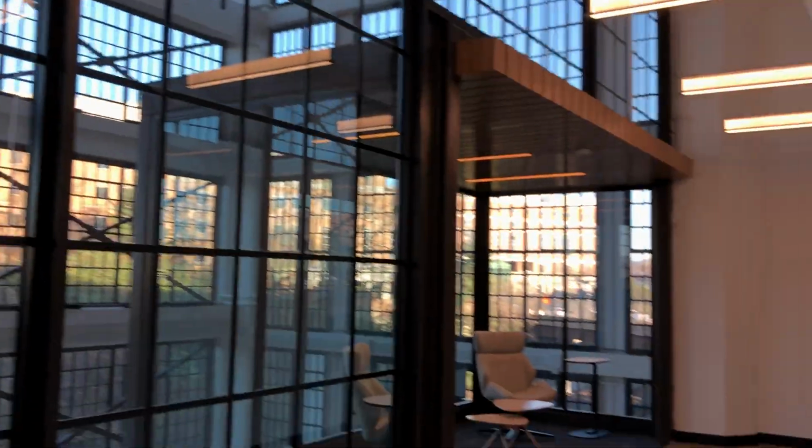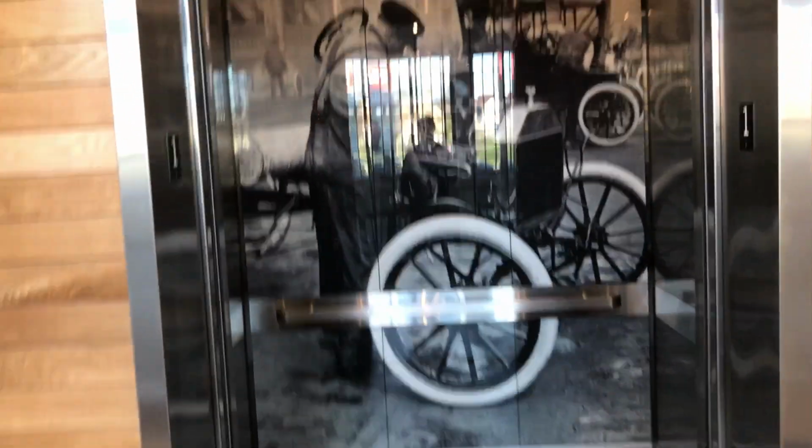And here's the crane shed. Very nice. You're gonna close this and that's gonna be it.